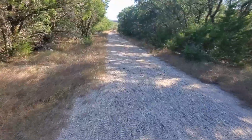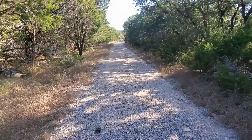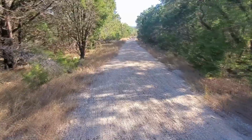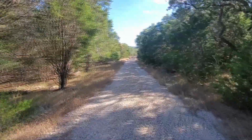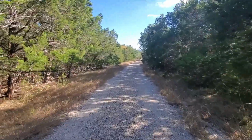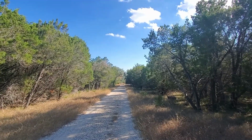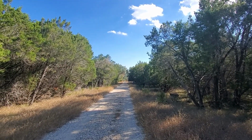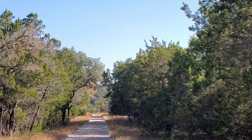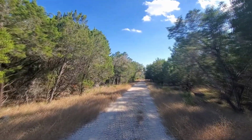Should be coming up about a quarter mile on the ruins of the house. I don't know if you can see it. I've got you zoomed out, but that might be what we're looking for right through those trees. Let's go see.